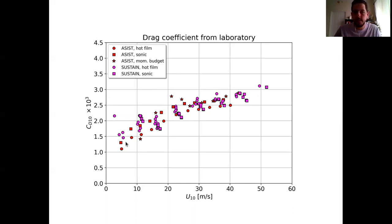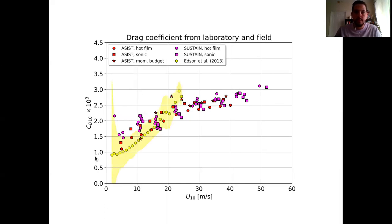And in general, you see an increase with wind, and at about 25 to 30 meters per second, there's a decrease in the slope. So there's definitely saturation, although we find that it's not at a constant value, but it has a very gentle slope. To compare with the field data in low to moderate winds, this is our ground truth. So this gives us confidence that we have good magnitude of drag in low to moderate winds.